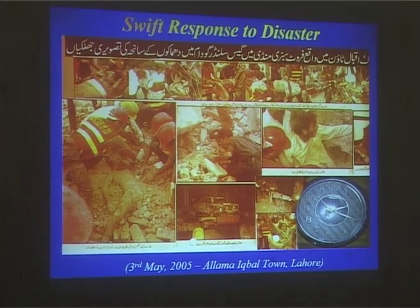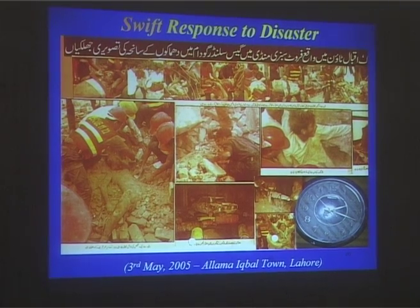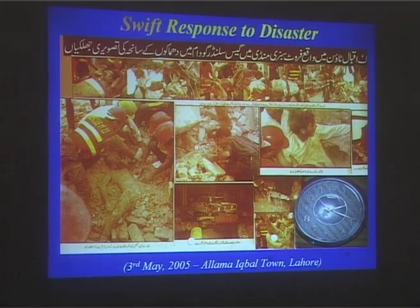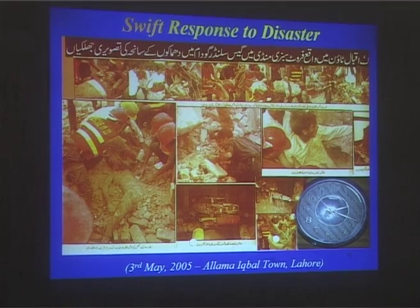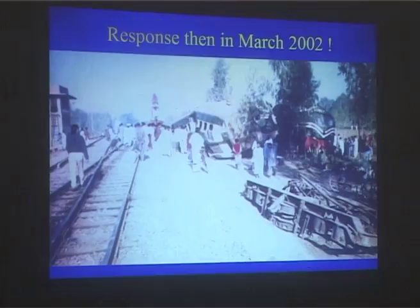Cylinders stored in one building. The cylinder suddenly exploded because somebody was trying to light it, and 3 or 4 buildings just came down. So this was an incident which took place at 2:17 at night, and our first responder was there within 6 minutes. And within 15 minutes, we had 40 rescue workers at site, and the operation had started to go straight.